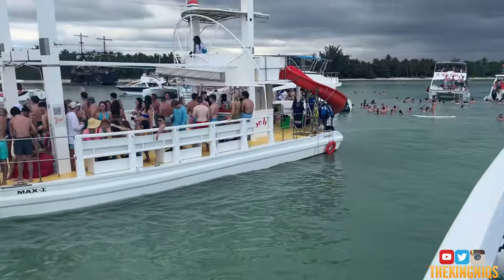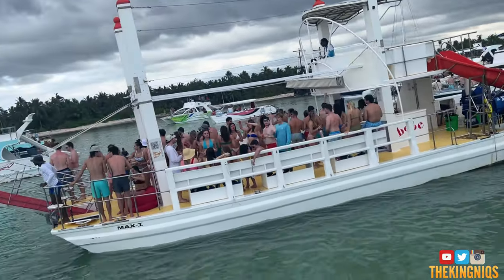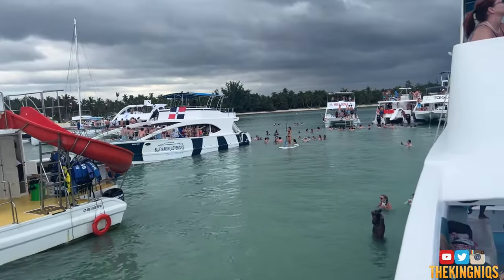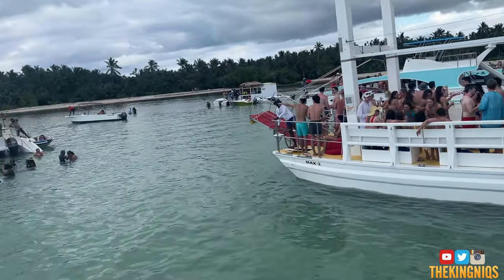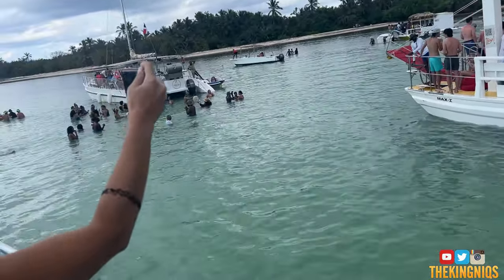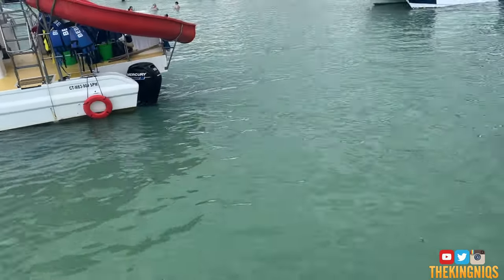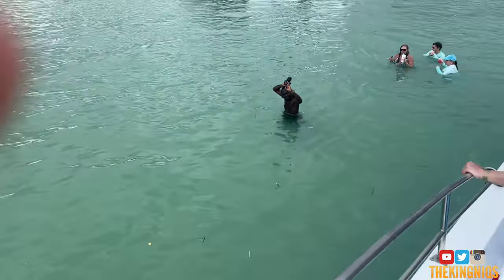How the boats be, man. Damn. They're all different types of genre of music. Now this is a spring break. Holy shit. Damn on tap. God damn. I didn't even know he was in the water.